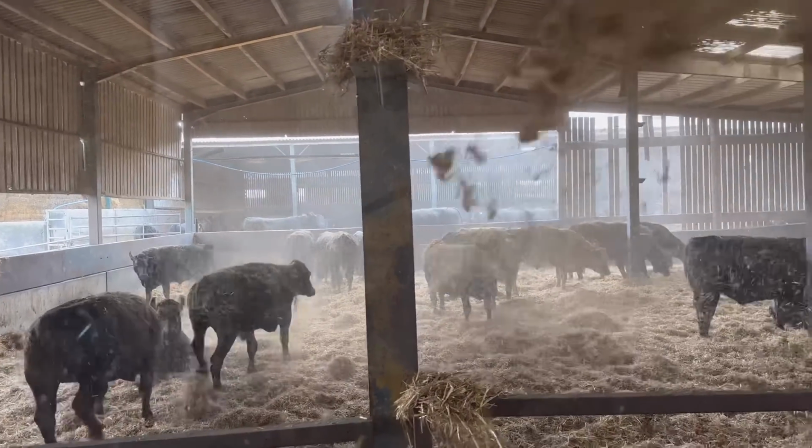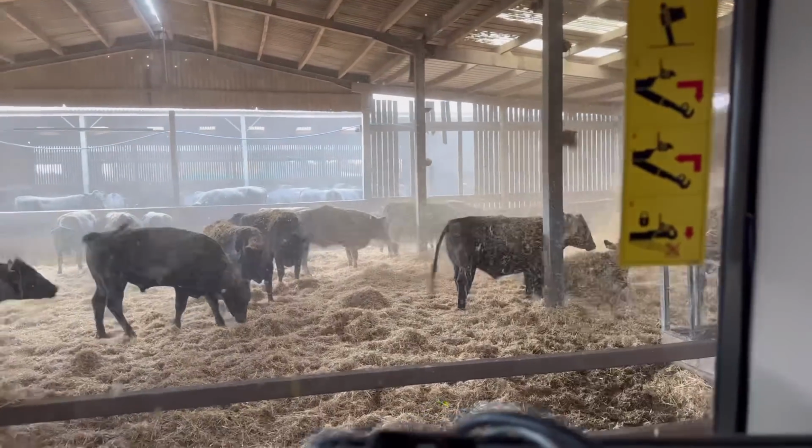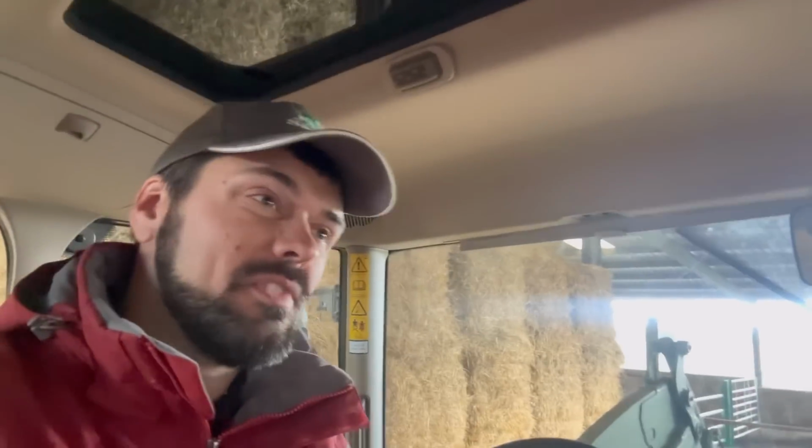And the way in which we can just bed this pen up in like a minute and a half, something like that, and bed every single bit of it, like there's no wet corners or bits where cows are going to get mucky and wet. I think them getting wet and cold and damp, and then all the health problems that brings, the bit of dust is a bit of nothing really compared to what benefits we're giving to the cattle.